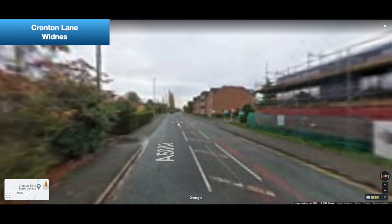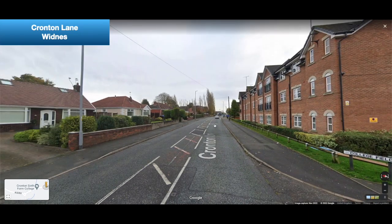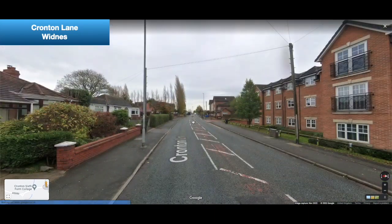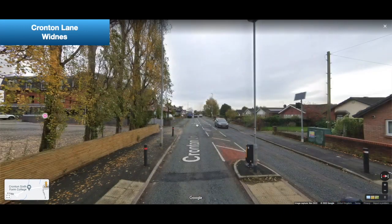So if you notice, that building on the right is the sixth form college, but obviously it's not the main college here in Widnes and in the whole of Halton, which we will get to in a little while.